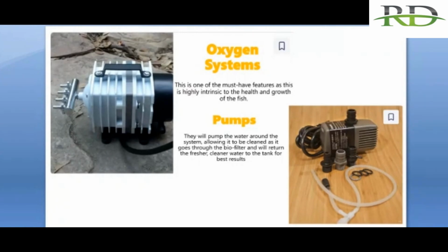And the pump is there to pump the water from the fish tank to the plant bed, and the water from the plant bed will be drained out to the sump tank by means of gravity. Suppose you are having a fish tank, fish waste will be pumped out with the help of the pump. It will go to the plant bed, and from the plant bed it will come down by means of gravity. We need not pump the water from the plant bed to the sump tank. Okay, it will come by gravity.